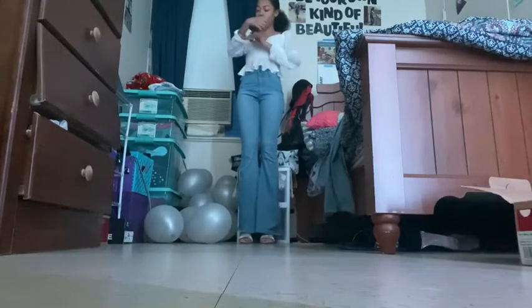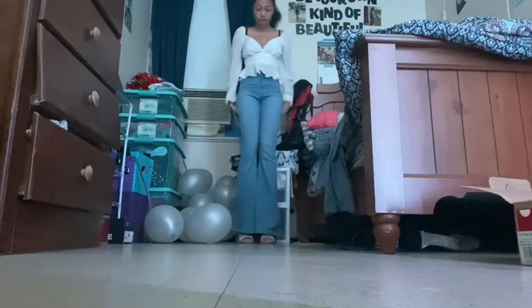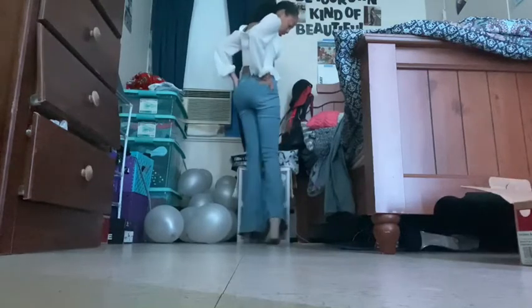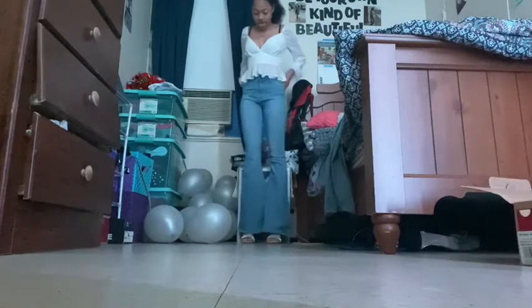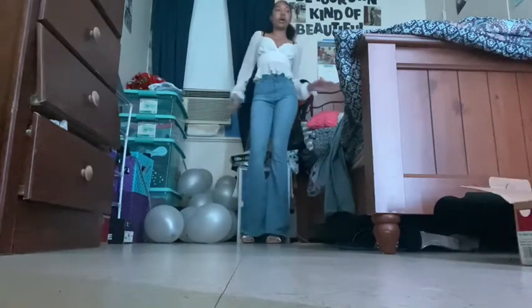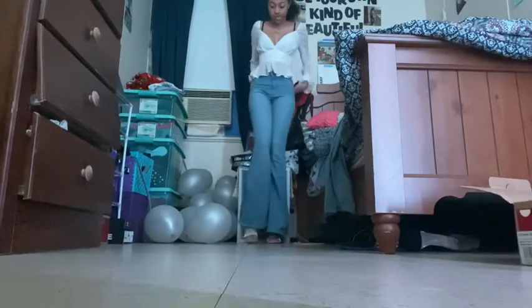Let me just put my, okay. I guess, I don't know, but yeah, it don't look too bad. It got the black part, it don't got no front part of it yet. It got back part. And it don't look too bad, but yeah. Like I said, I have heels laying around this room everywhere. So if I really wanted to wear some heels, I could.